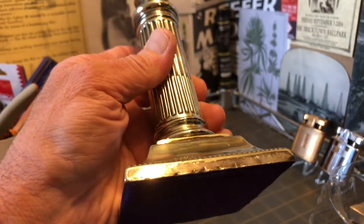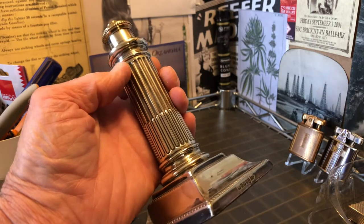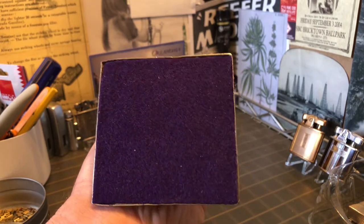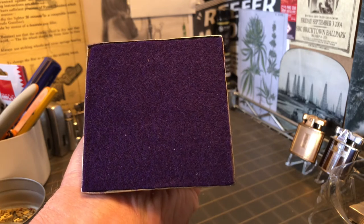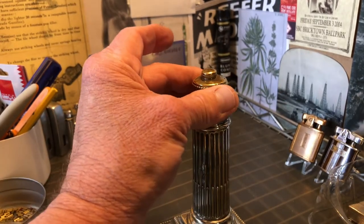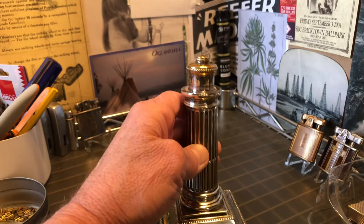This lighter shows plenty of damage, scuffs, scrapes, plating loss. It's a very heavy and solid metal base, which was rusted out. So I fitted a piece of felt on there. The cap doesn't fit real tight, but works fairly well and serves its purpose.